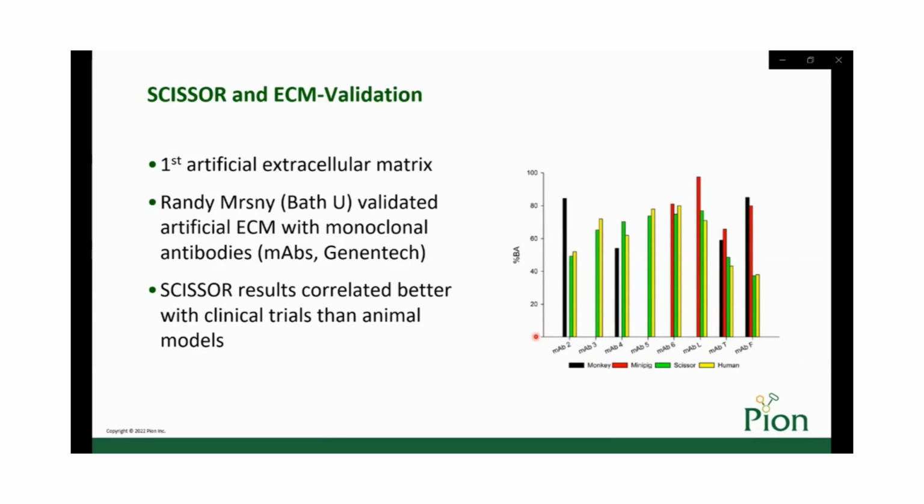Genentech supplied these nondescript formulations to Randy. His lab was able to run them on the SCISSOR in their own artificial extracellular matrix, which is analogous to the model that Pion has available now. And what we're able to see, that the human data and the SCISSOR data, which are the yellow and the green bars respectively, had a much better correlation than the animal preclinical models had to the actual human clinical data.